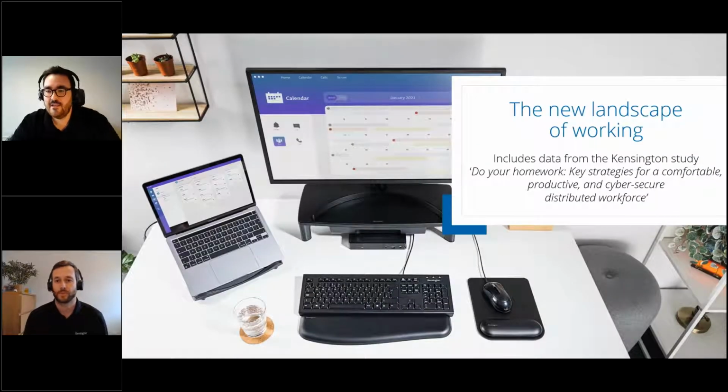So as I said, the next part of the presentation includes some data from a Kensington study that we conducted and we've written up. The study is called "Do Your Homework: Key Strategies for a Comfortable, Productive, Cyber Secure Distributed Workforce." So as I said, one of our main solution areas is productivity. That's the one we're going to talk about today. But as part of this report, we addressed other areas such as data protection, cybersecurity, and comfort and physical well-being as well in the home workspace. So without further ado, we'll get straight into the productivity section.